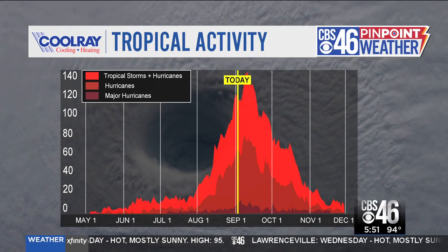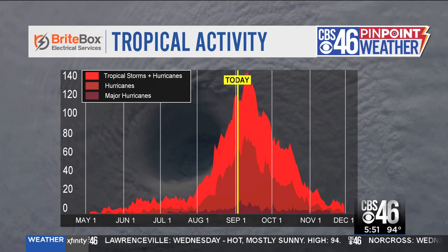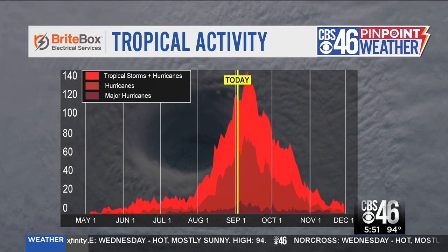We're expecting another wave to move off of Africa here in the next week, which could have potential impact on the United States. So do not let your guard down after Dorian moves through. We have at least another month or so of very active tropical activity through the Gulf of Mexico, the Atlantic, and even the Eastern Atlantic that we're going to be watching.